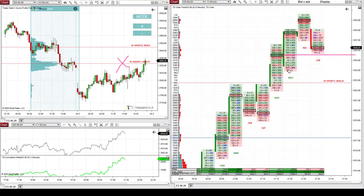Let's see what will happen when the price hits it, if we see any confirmation for a long. Because currently the buyers are stronger than the sellers. Even though there are some selling imbalances, delta is still around 0, also in this footprint. To me it seems like there was a little pullback to this support, and the price will continue upwards.